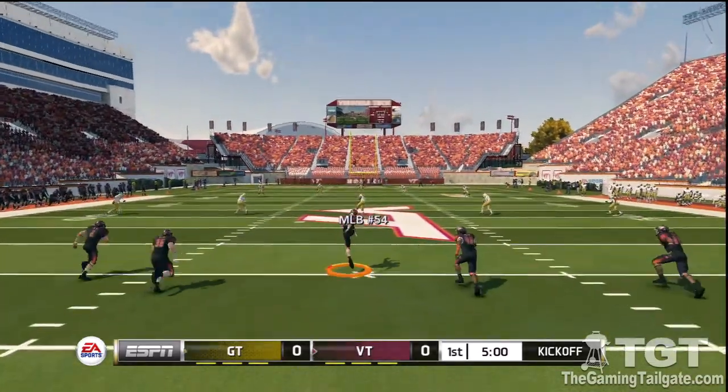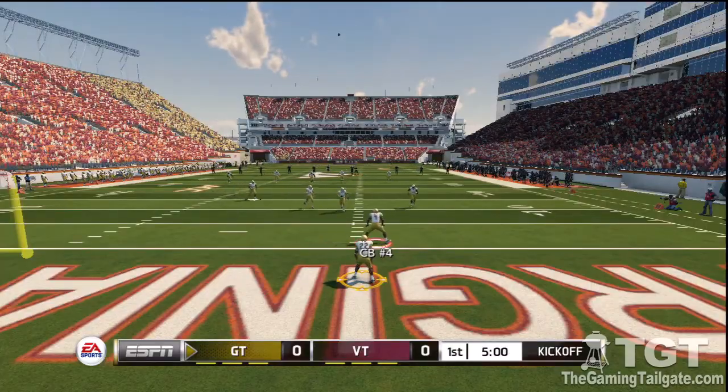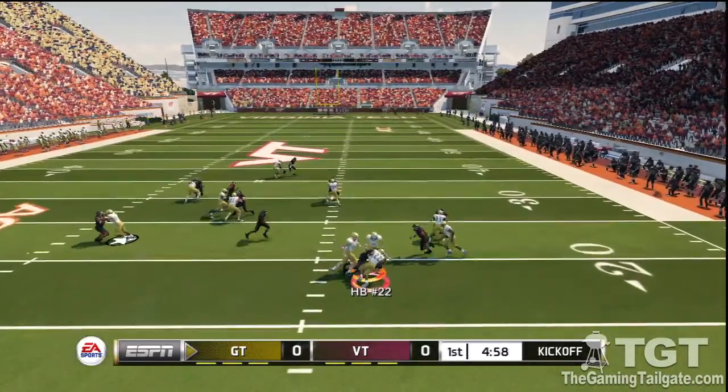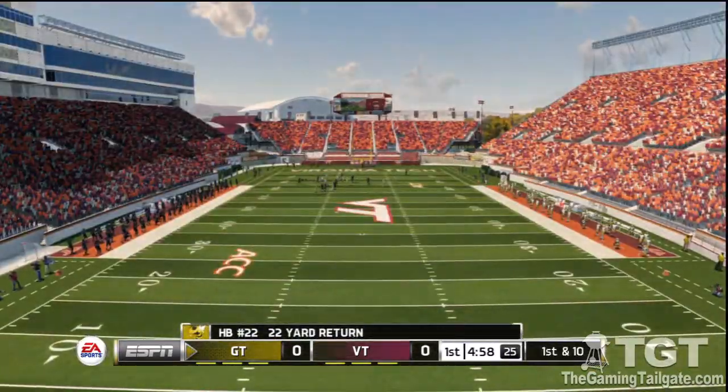Number 22, back to return. He kicks it off, and he got all of that one. He's to the 10. He makes it to the 18-yard line.